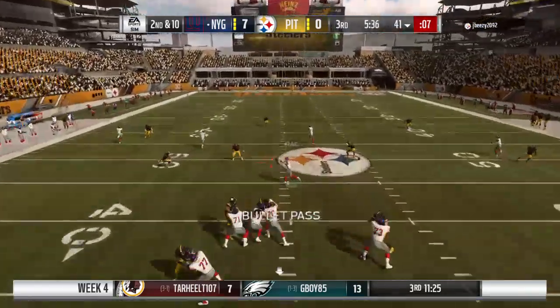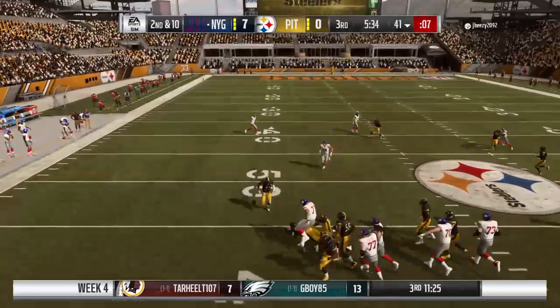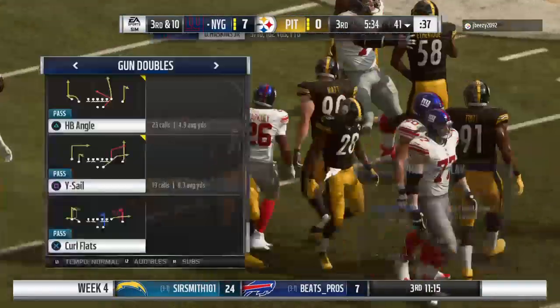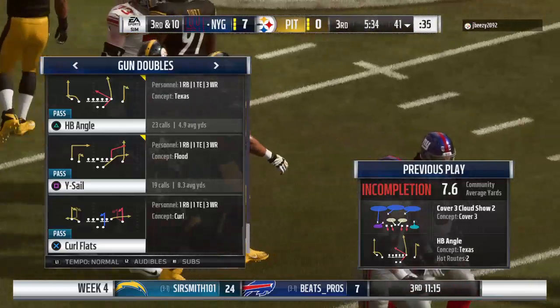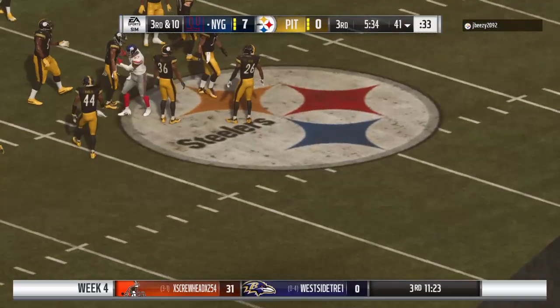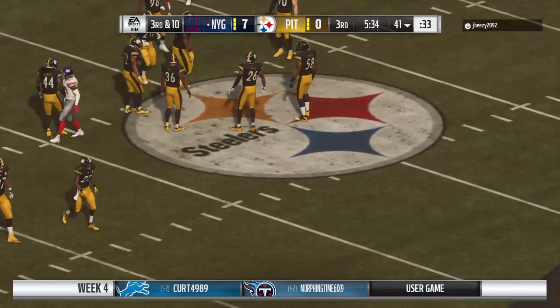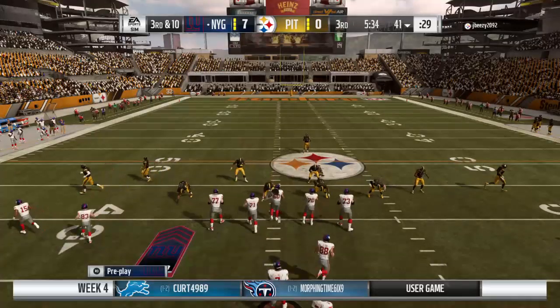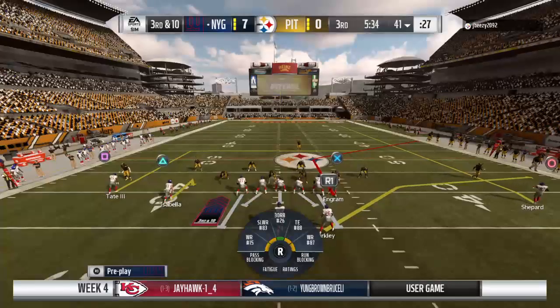Back to throw now on 2nd and 10. And incomplete there. A nice hit jars the ball free and brings up 3rd down. It's a lot of contact going on there, and in the end, unable to keep 2 hands on the football and bring it into his body. Everything looked pretty good until the finish. So back-to-back incompletions, and that has him staring at a 3rd and 10.